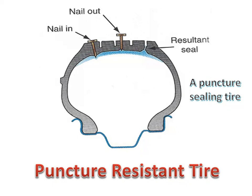If the object is removed, the sealant sticks to the object and is pulled into the puncture. This sealant completely fills the puncture and forms a permanent seal to maintain tire inflation pressure. Puncture sealing tires usually have a special warranty, and these tires can be serviced with conventional tire changing and balancing equipment.